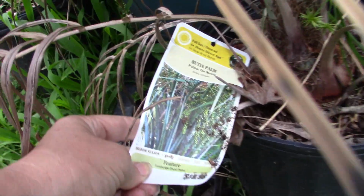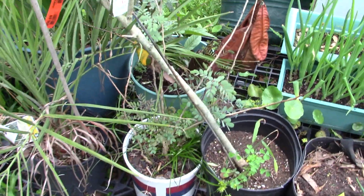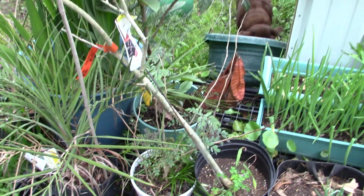I don't know how to pronounce the name of this. Butia palm. This should grow some sort of fruit for us. Ooh, it's starting to rain. I need to hurry. We have an olive tree that needs to be planted out.